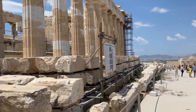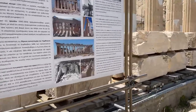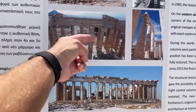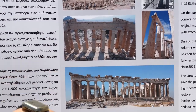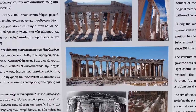And so, let's see if this thing says anything about it. I wish they had a representation of what it would look like. So, just so you know, that's the front, that's where you enter. And there's a second row of columns. So it was like a porch maybe. And then you can see these walls over on this side and over here, kind of. And so that's where it would be enclosed.